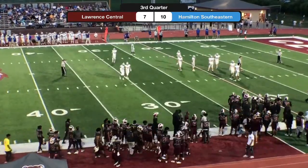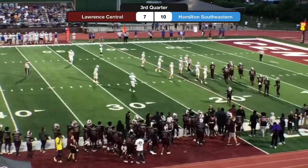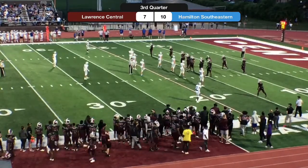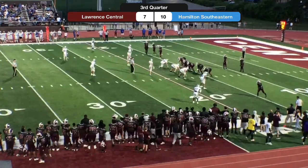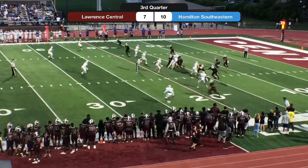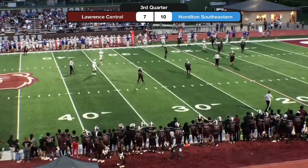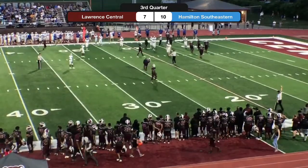We'll see if HSC is going to send any pressure. They know that the pressure is going to create turnovers, which they did this last drive, so we shall see. Bears here on the 16-yard line. They'll snap the ball. Scrambles. Oh, good coverage by HSC. And he'll throw it out. And the Bears are looking at 2nd and 10 now.